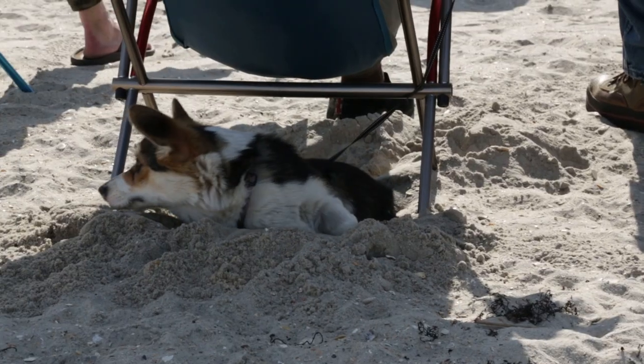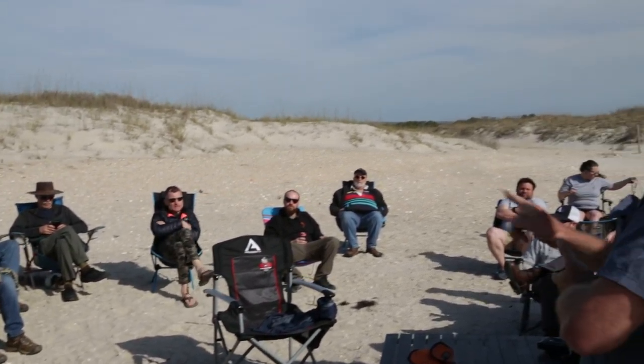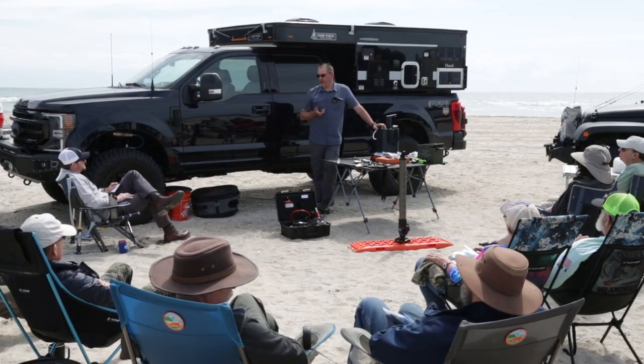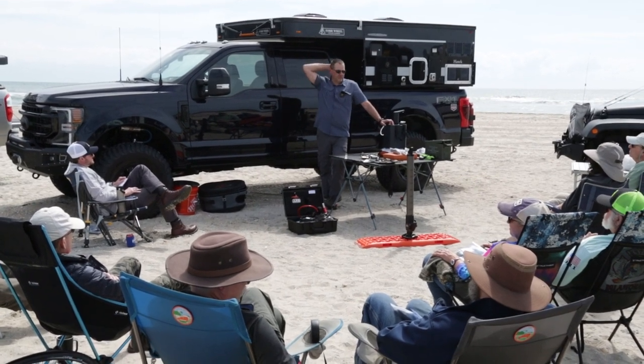Before we ventured down to the storm shelter, our morning consisted of some essential recovery lessons, like when and how to air down, using traction boards in the sand, tire repair, and winching, just to name a few.